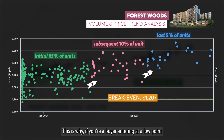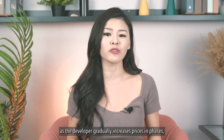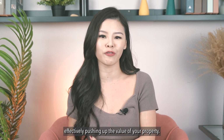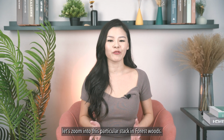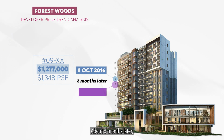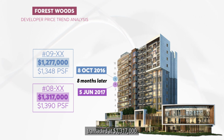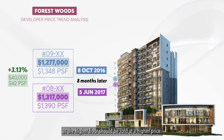This is why, if you are a buyer entering at a low point due to the initial stages, you most likely will be able to benefit from this as the developer gradually increases prices in phases, effectively pushing up the value of your property. To further explain what I mean, let's zoom into this particular stack in Forest Woods. During launch in 2016, the 9th floor was transacted at 1.277 million. About 8 months later, its neighbours downstairs on the 8th floor transacted at 1.317 million. Obviously, over here there has been a price increment, as a higher floor should be sold at a higher price.